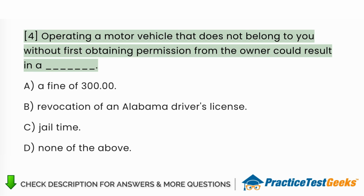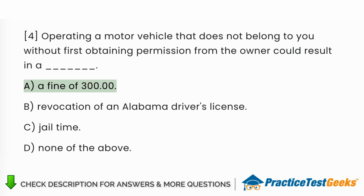Operating a motor vehicle that does not belong to you without first obtaining permission from the owner could result in A. A fine of $300.00. B. Revocation of an Alabama driver's license. C. Jail time. D. None of the above.